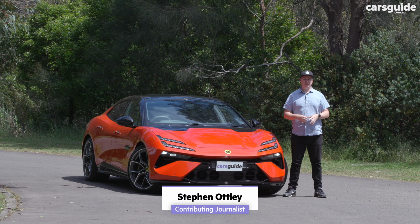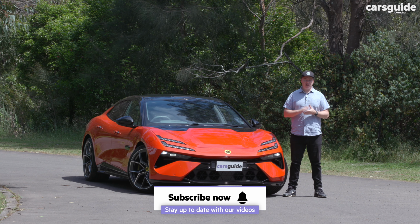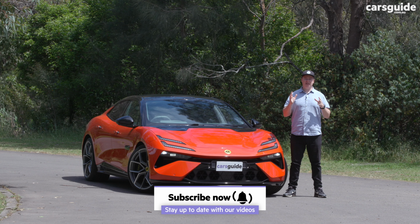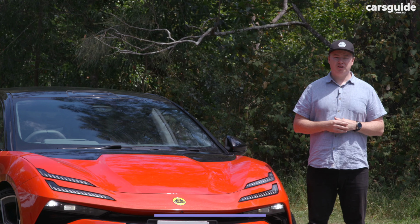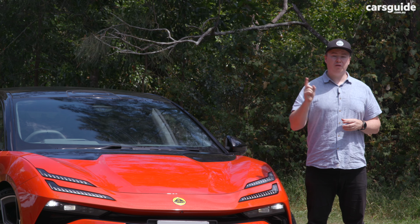Lotus is changing almost everything it once represented, except for one key element. The British brand is no longer worried about building lightweight, modestly powered sports cars, and instead it's introducing a new generation of luxury, high-powered electric passenger vehicles. So what's that one thing they haven't abandoned? Well, that would be their motto, for the driver.